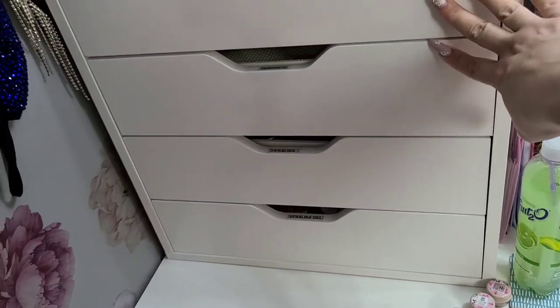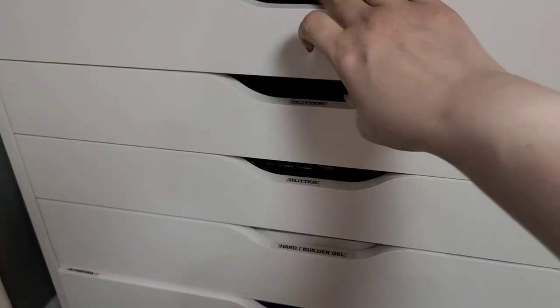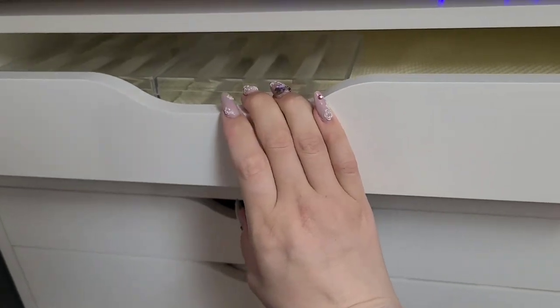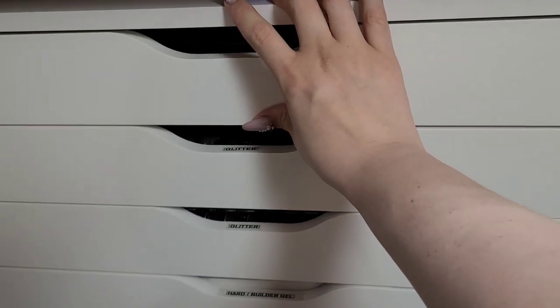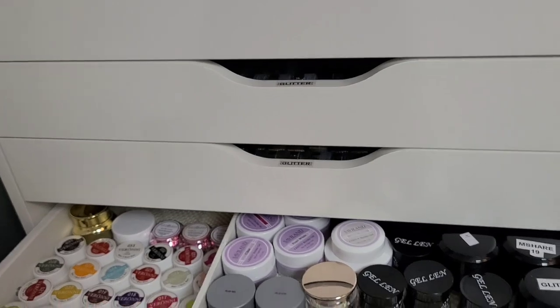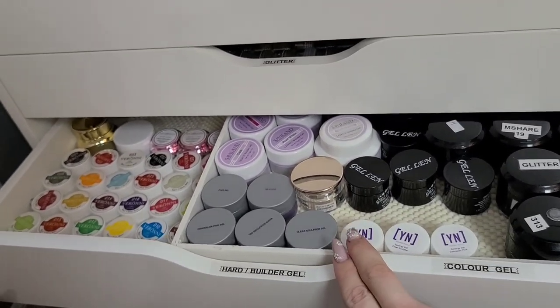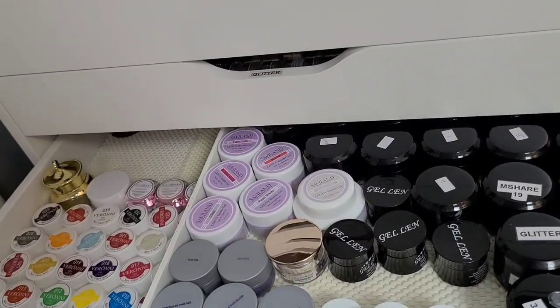So this is not Alex drawer. It's not Alex, it's IKEA, it's Amazon. But if I come down here, I'll show you the same thing that I did here. So my glitter drawers haven't changed. This is still empty because I'm really trying to keep it, it will become a glitter drawer. But here, I moved all my hard gels down here. So any hard gel, builder gel, any of my colored gels basically live here.